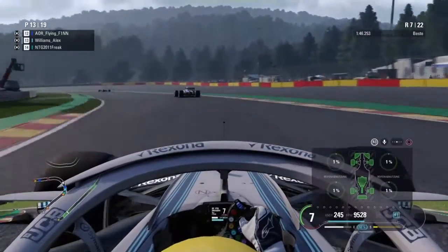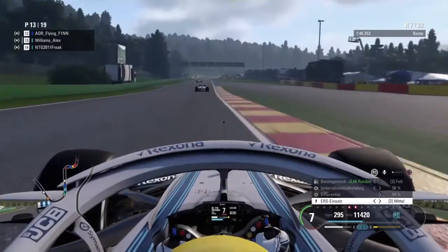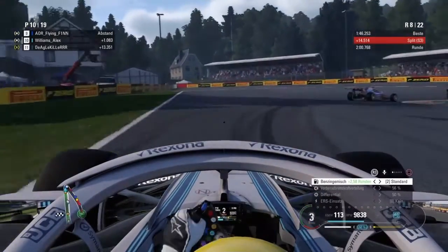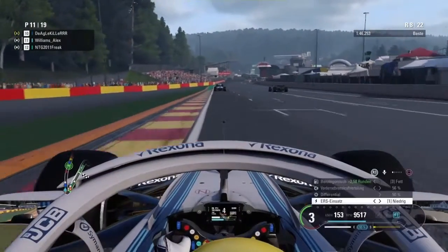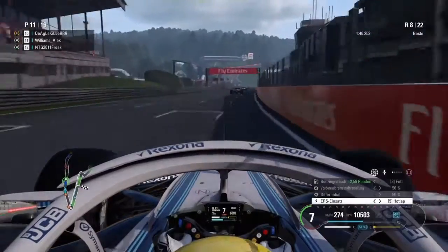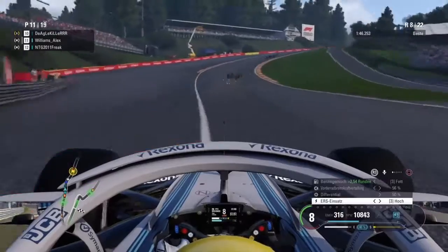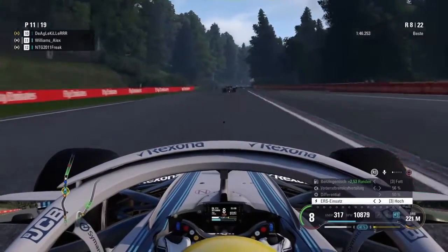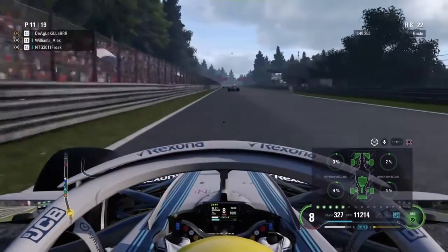And I thought both of them will be most likely quicker at this point, and my plan was to play the long game and wait on the rain, and when the rain arrives we have an advantage over them. And you can see Deagle was able to do an overcut to us, which was also quite incredible. His pace in general was really strong, especially his race pace was really strong.